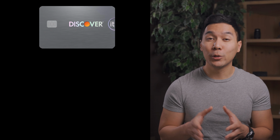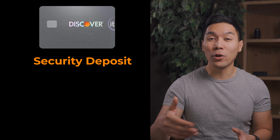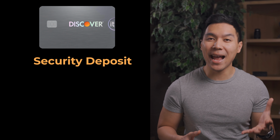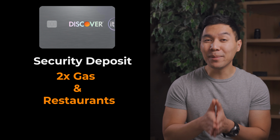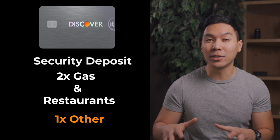Plus, if you have an account with Bank of America that's greater than $20,000, you can get an extra boost to your rewards. Now here's a recommendation for a secured credit card, the Discover It Secured Card. Since this is a secured card, you have to place a security deposit for your credit line. You also earn 2% cash back at gas stations and restaurants up to $1,000 each quarter, and you also earn 1% cash back on all other purchases automatically.